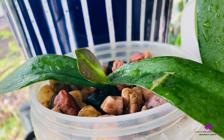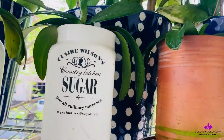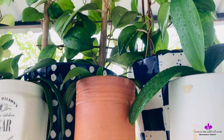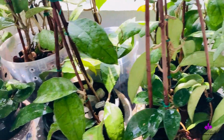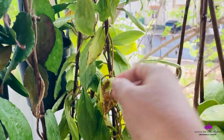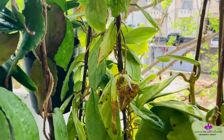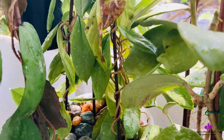Although these are losing leaves, they are throwing out new leaves. So the move definitely made them a bit disheveled, but they are bouncing back because they actually can bounce back. So this Hoya, I will be removing it. I will definitely remove it, and I'll just throw it away and start new. There's nothing that I can salvage out of these vines.